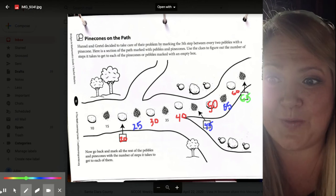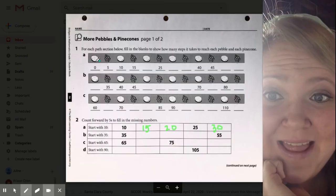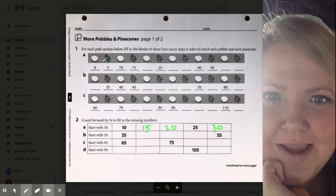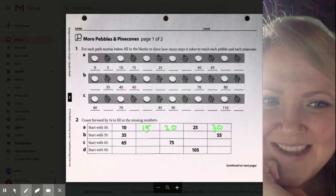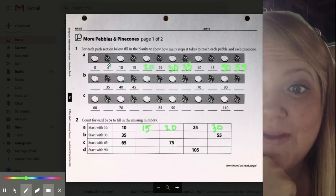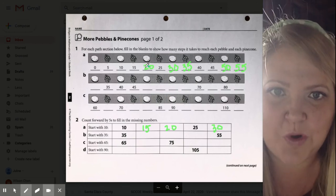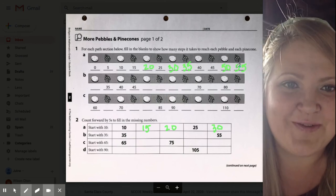Now get your student work page. Do you notice everything with a pebble has a 0 in the ones place, and everything with a pine cone has a 5 in the ones place? Let's fill out this paper. 0, 5, 10, 15, 20, 25, 30, 35, 40, 45, 50, 55.